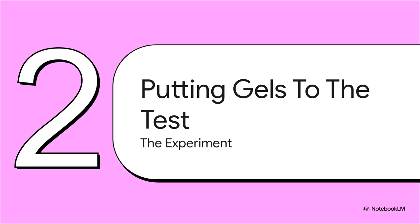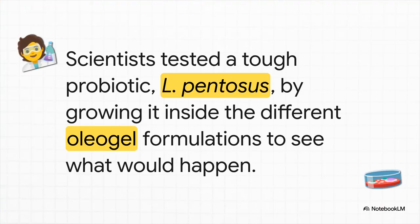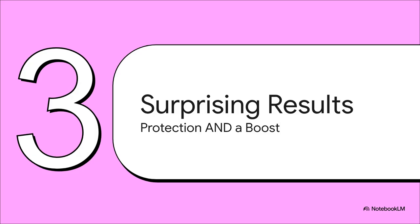Okay, so we have the challenge, and we have this really clever potential solution. The next step, of course, was to see if it actually works. It was time for the scientists to put these new oleogels through their paces in the lab. For the main event, they picked a real tough cookie of a probiotic, a strain called Lactiplantibacillus pentosus. This one's already known for being pretty resilient, so if they could improve its survival, they knew they'd be onto something. They grew this probiotic inside each of the different oleogels to see which one, if any, would come out on top. And this, my friends, is where things get really interesting.